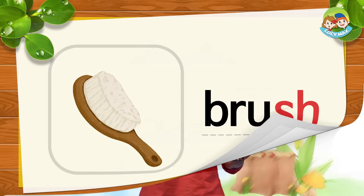You saw the picture of pick. In the picture, someone picked a flower. Do you pick flowers? Let's see some more words with the sound k.